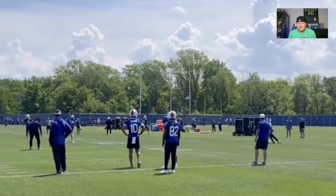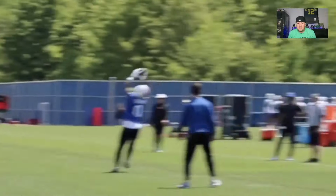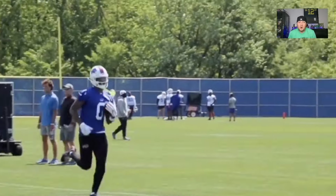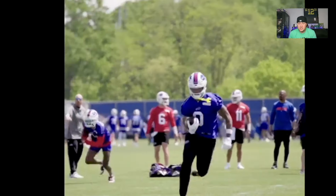Nastier at the catch point. Everything Gabe Davis did, he can do better. That's the thing about that. That's why he was drafted higher. That's why people were talking about him all offseason long. That's why people were talking about him all college season long. That's why he went off against LSU. He did well with two different collegiate programs. Broke out twice pretty much.